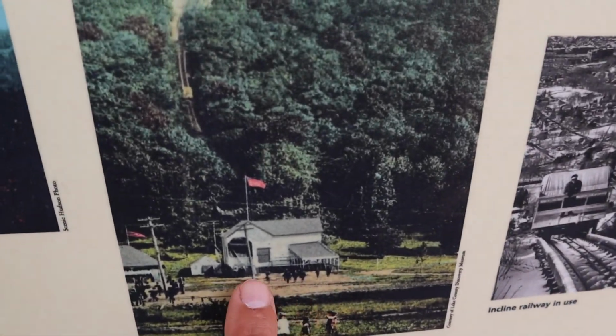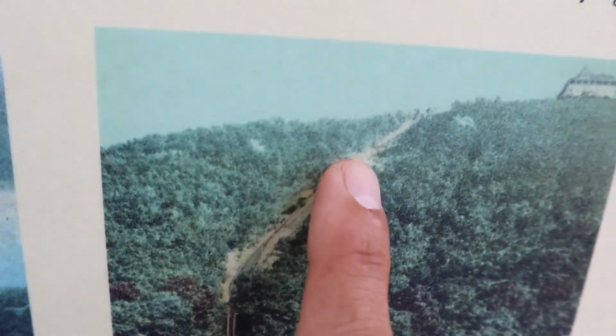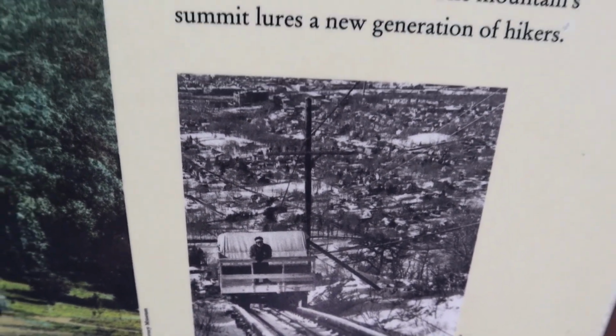And this is the train right here that I was talking about. It's a little building that used to be where you would get your ticket and stuff to go up that little trolley that would take you all the way up. And there goes the trolley car going up. That's what it used to look like.